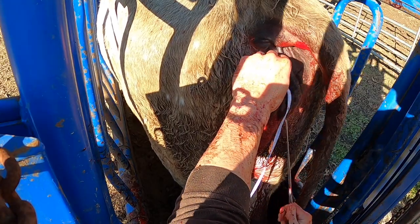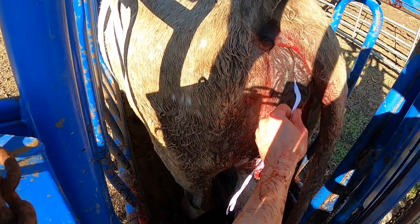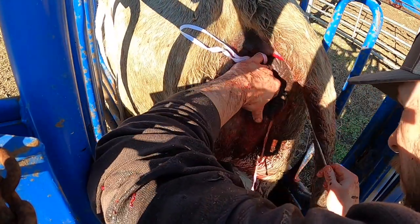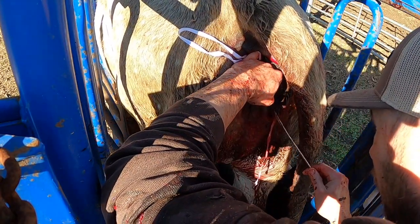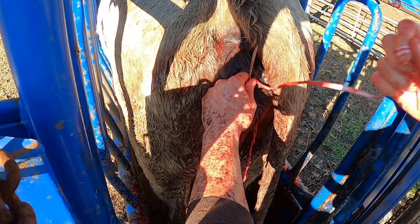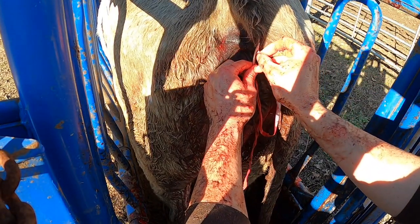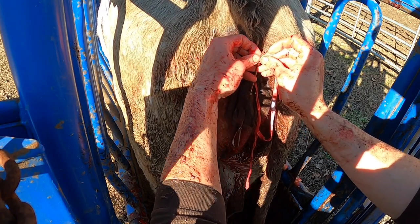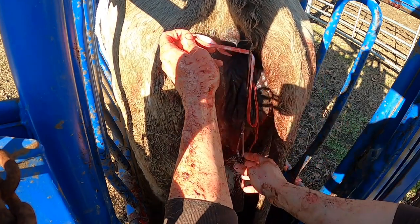Back down out there at the bottom. We're gonna basically repeat the same thing for the other side. All right, got it passed up the other side. Same thing with our tape. Get it threaded through there.